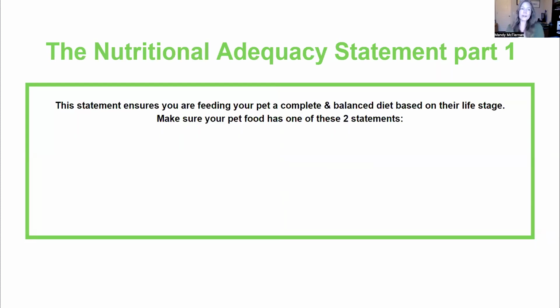Okay, now we are going to look at the nutritional adequacy statement. This is usually kind of small, so you might have to really look on your bag in a few different places. I'm trying to actually find mine, but it is going to be on every pet food. Oftentimes, it is going to be down below the guaranteed analysis or just to one side or the other. So mine is underneath the daily feeding guidelines. It's down here.